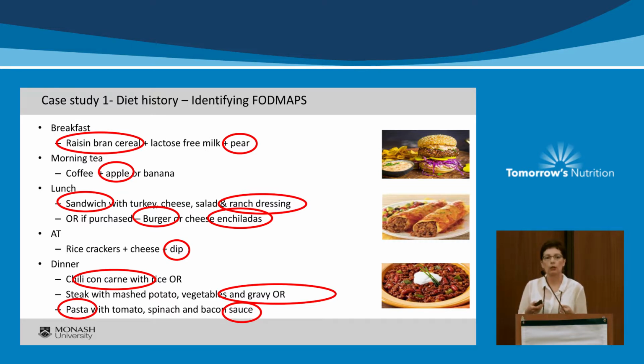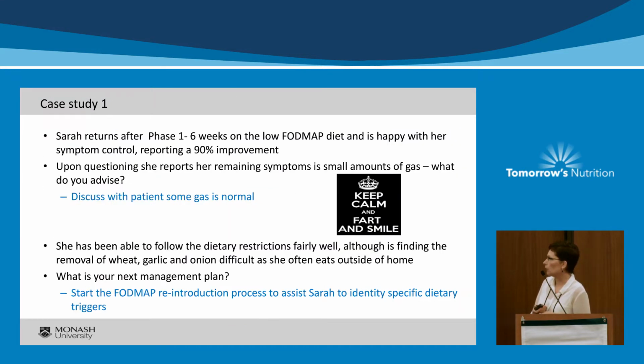So you teach Sarah about the low FODMAP diet. She comes back to you and returns. She's doing the first phase, phase 1, the first 2 to 6 weeks, and she's really happy. She's had 90% improvement, thinks you're wonderful.